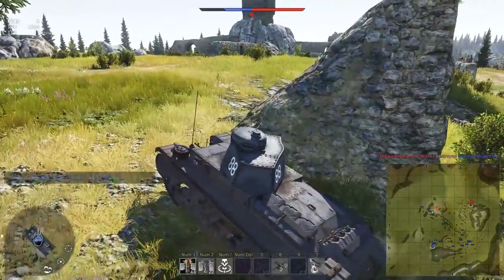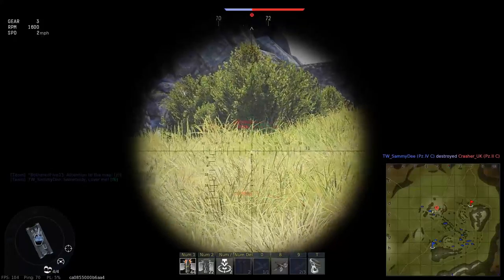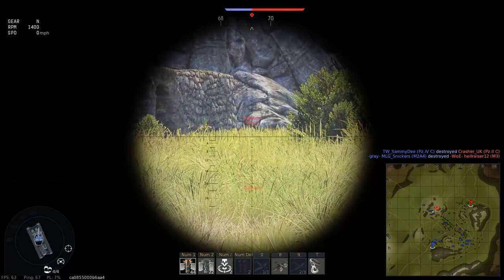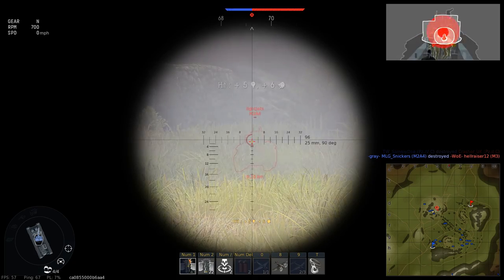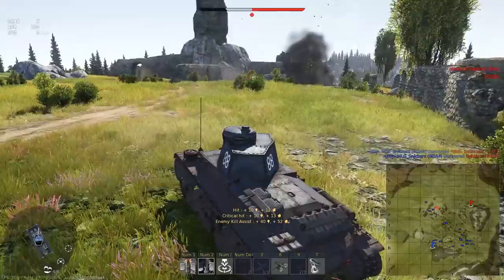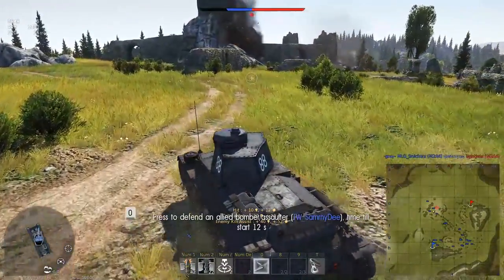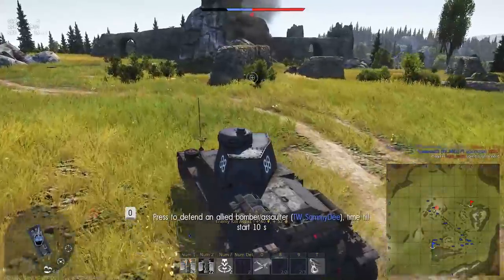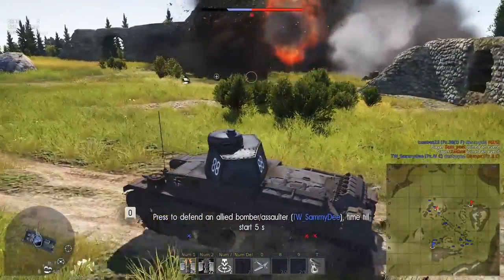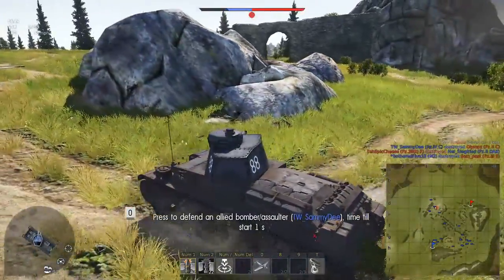I can see a little bit of red right over this way. Creep up this hill just a little bit. Try to get a shot. Here we go. Old gun mantlet. Enemy kill assist. But we need to cap this zone, so I'm going to head up here and see if I can cap this zone.